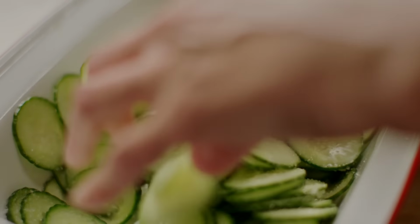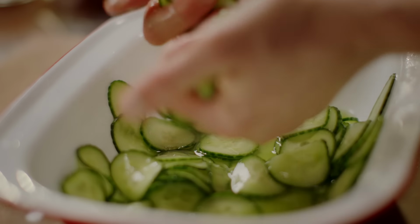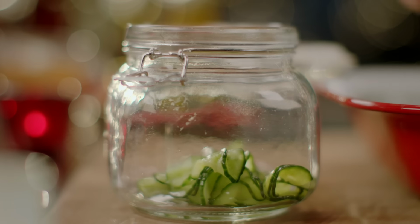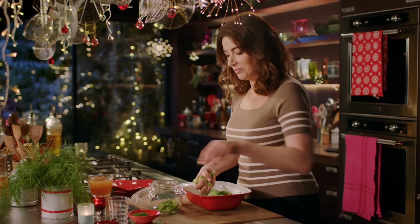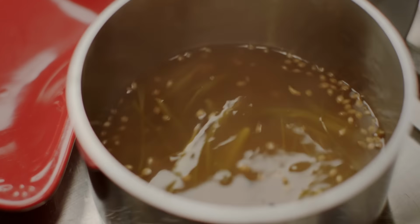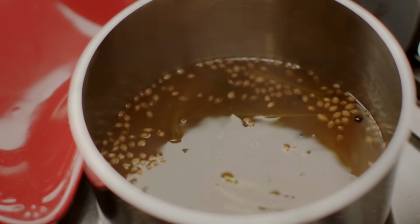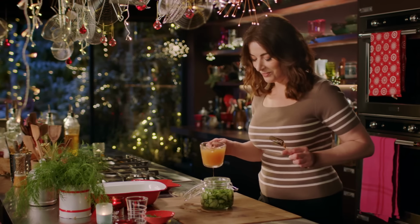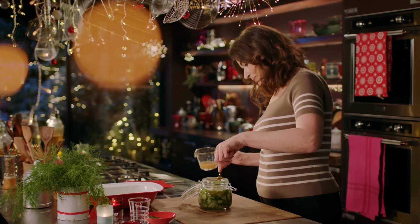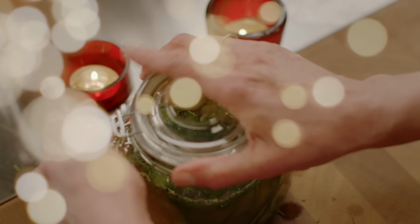I lightly salt the sliced cucumbers, leave them for 30 minutes, and then squeeze them well until I have fine, frilly slices, which I pack into a preserving jar, layering with dill as I go. I make this brine much as I did the one for the red cabbage, but this one's just raw cider vinegar, coriander seeds, peppercorns, a little sugar, and some leftover dill stalks. When cold, I pour this into my cucumber jar, and unlike the red cabbage, you can start eating this straight away.